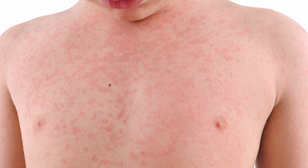Well, as the name implies, it usually shows up in the heat. Typically within minutes or a few hours after sweating, you can develop little pimples or pustules or even little blisters. They're typically on the trunk and in areas where the skin is being occluded by tight-fitting clothing, or where there's a lot of skin-on-skin occlusion, like underneath the armpits, in the groin, on the back of the neck.